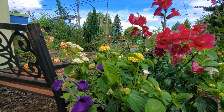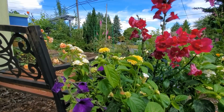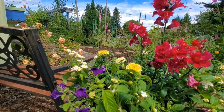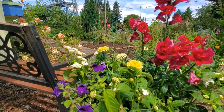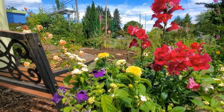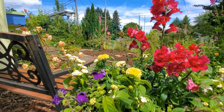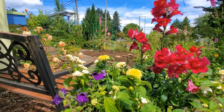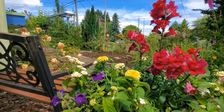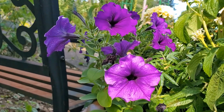All of the flowers in this container are so undemanding, and as long as they are kept watered and fed and then pruned to keep the spent flowers off of them, you'll find that they will just keep blooming all summer long. To me that's the essence of having a cottage garden, where they not only look effortless, but they are effortless.